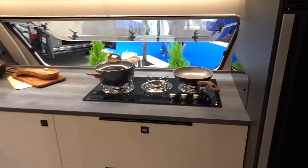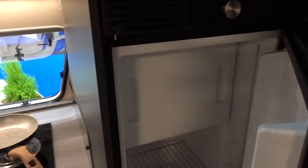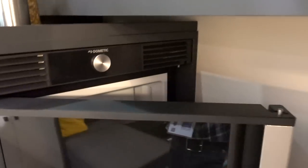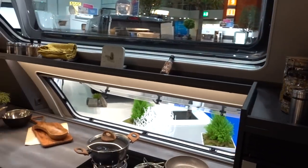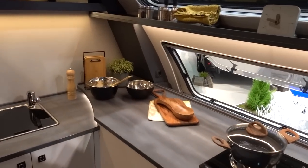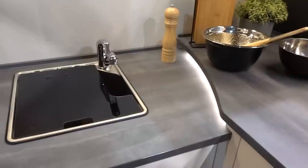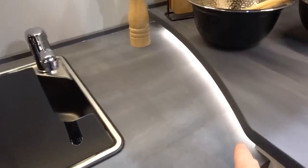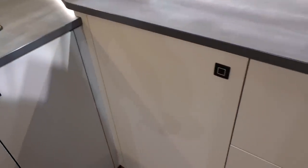Three burner hob. Quite why they've had to put the domestic fridge with the two-way door, I really don't know, because you're never going to want to open the door that way, are you? But you know, I guess it's just easier for them. So sweeping view of the kitchen, split level there, and this is lovely, isn't it? Neat touch, the light under here.